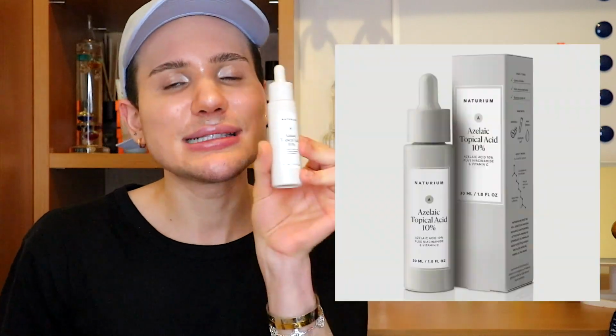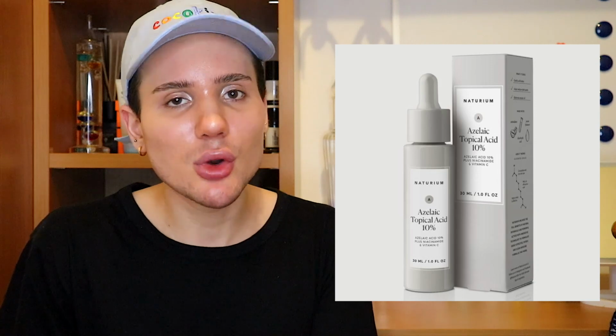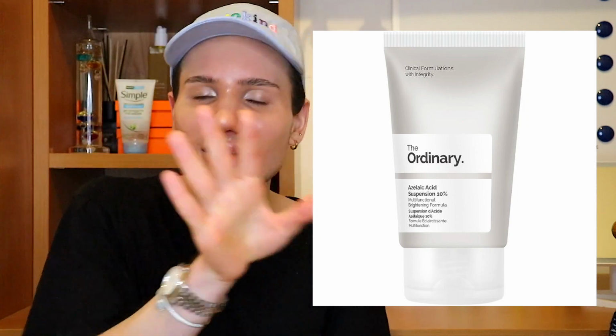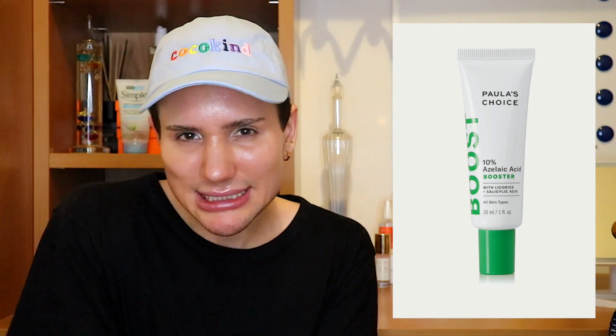One that I love is of course the azelaic acid by Naturium. I really think that this is effective. It's very moisturizing, and I prefer it a lot more than The Ordinary's azelaic acid, which is also one of my favorites, because The Ordinary, even though it works amazingly, has a kind of grainy consistency, and it can be irritating and a little bit unpleasant, and also drying on the skin, especially in the winter time. So I would prefer this one, or also the Paula's Choice azelaic acid that actually has a creamy, very moisturizing consistency. The one that I prefer the most is the Paula's Choice, I would say.